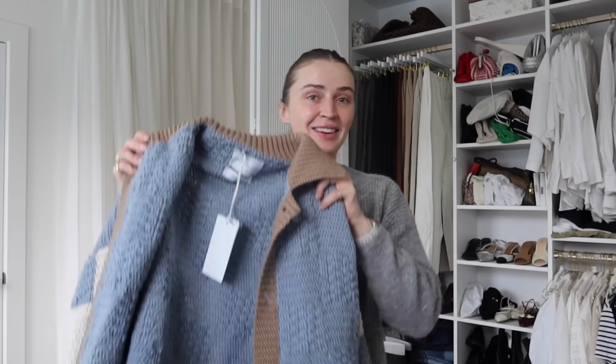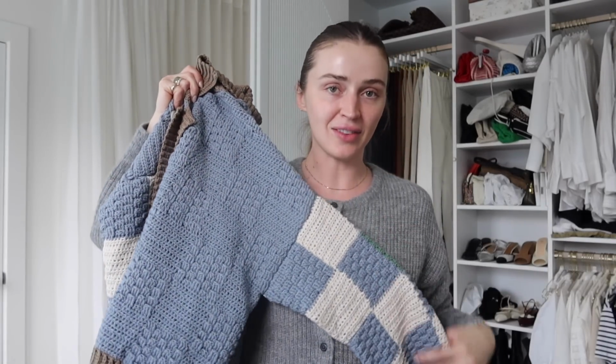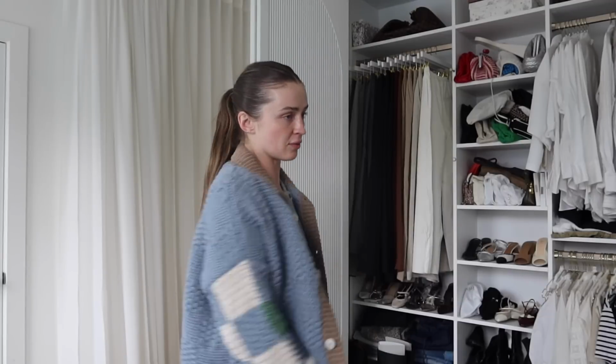And here is the gorgeous cardigan. How fun are these colors? Can you guys tell I have a thing with this blue? Now I obviously wouldn't wear it over top of a cardigan like this, but just so you guys can see, look at the fun little pops of green in here. It's so cute. This paired with the baggy denim and just a little white t-shirt underneath. Perfect layering piece for the fall, and then obviously can be made extra cozy for the winter time.